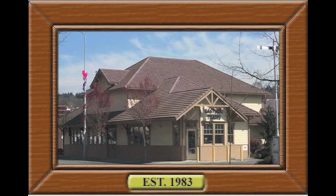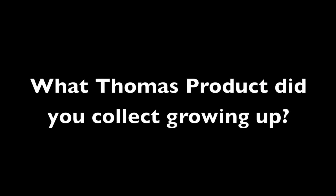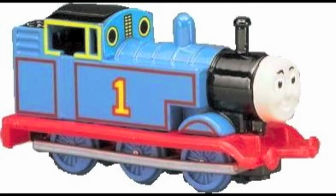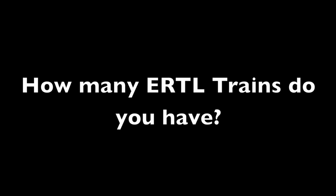It started out at Eastside Trains, but it soon came to Seattle Train Center, or maybe the internet. Mostly wooden and Urdles, because I got a cult following with the Urdles when I got on the internet. I think about 20 strong and still collecting.